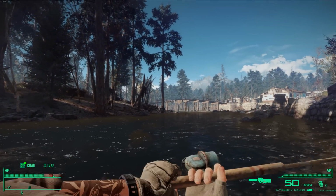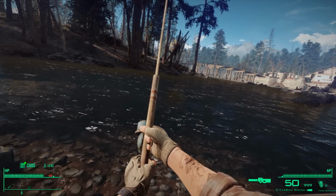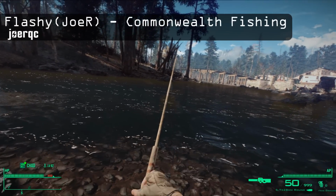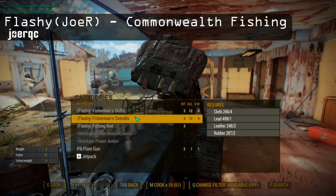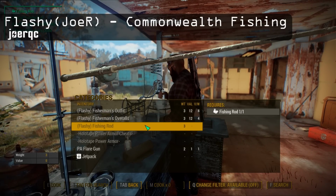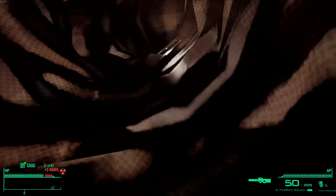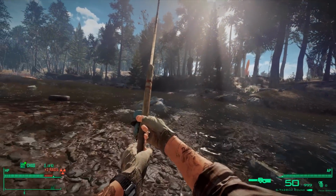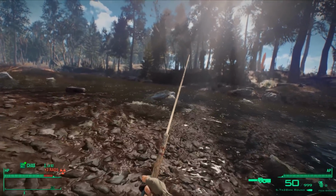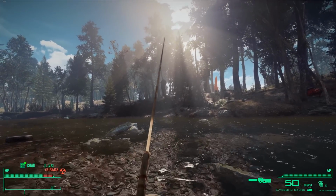And finally, after a long day of modding, you just may want to take a break and relax with some good old fishing. The mod called Commonwealth Fishing would be perfect for just that. To get started, you'll first have to find a junk fishing rod, then fix it up at a chemistry station. After that, find a body of water and stand knee-deep in it. Click on the fishing rod in your inventory, and your player will then cast the line into the water. A neat little animation will play out, and afterwards, it'll give you a chance of obtaining a fish, or perhaps even a piece of junk.